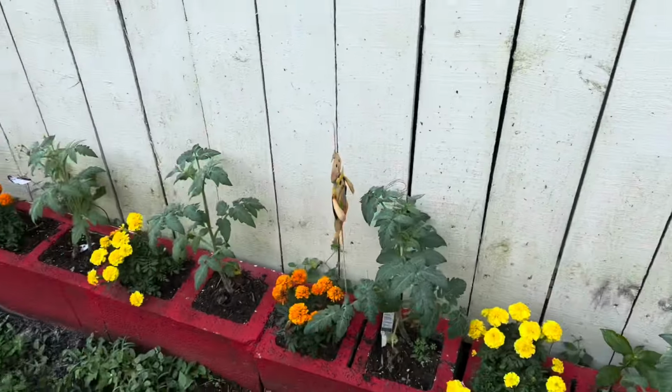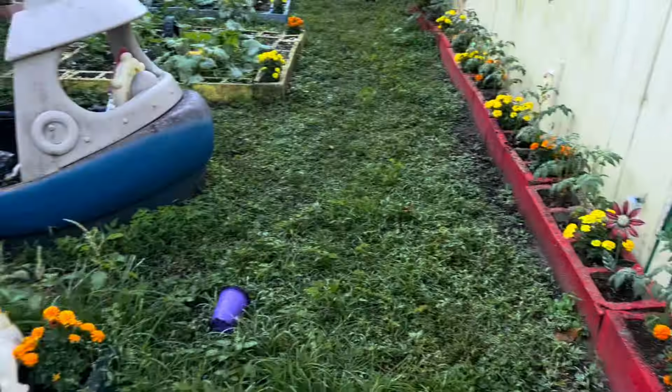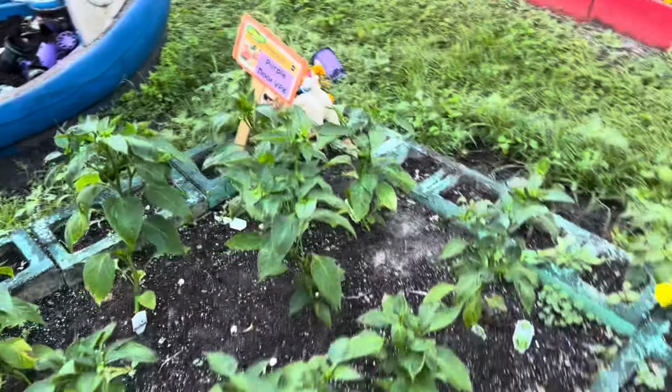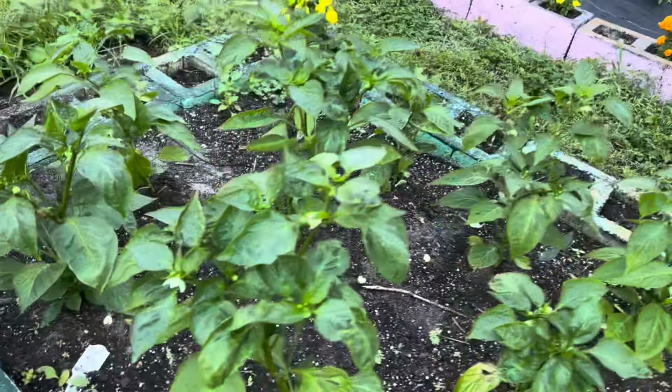Along the fence, we have our tomatoes. We do all of our planting in concrete blocks. Over here, we have our peppers planted by Purple Door. Oh, looky here. We're gonna teach the children that the yellow flowers will be peppers, and hiding under here, we already have some.